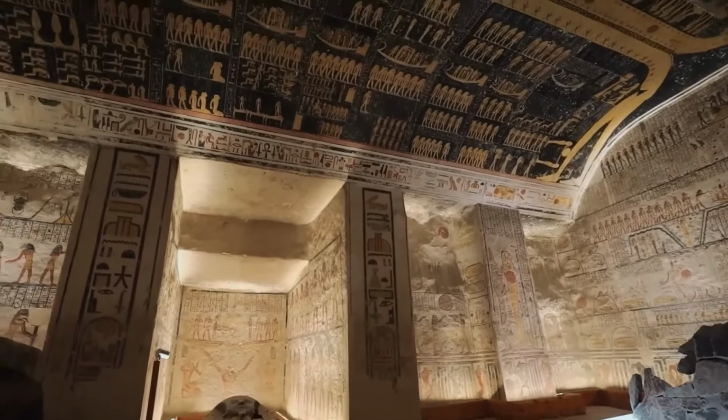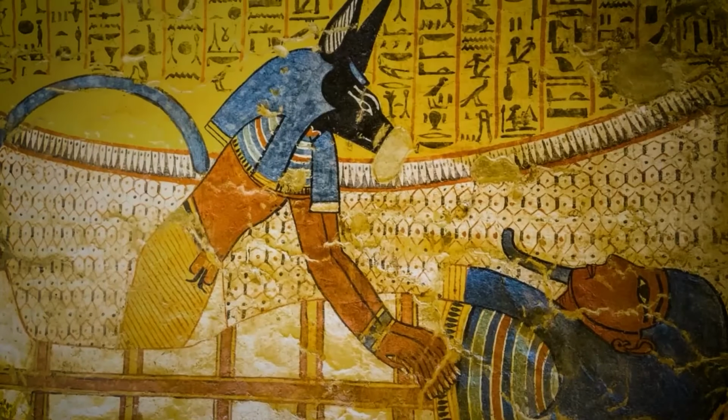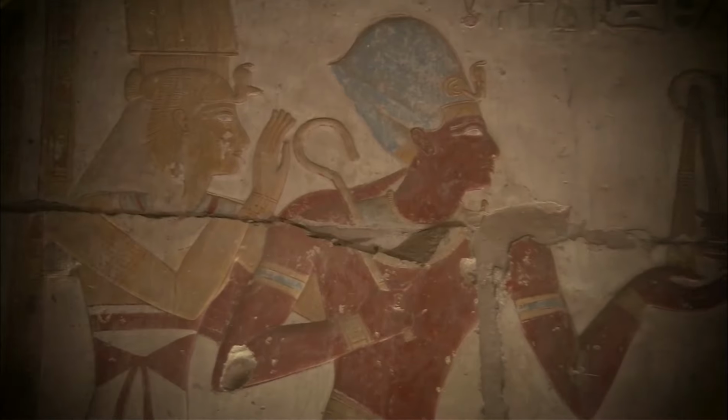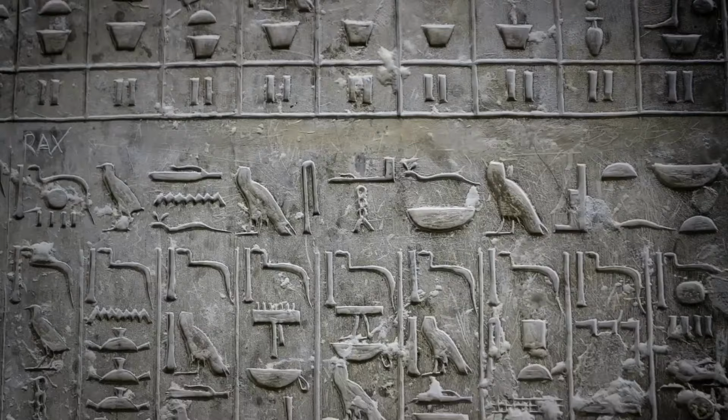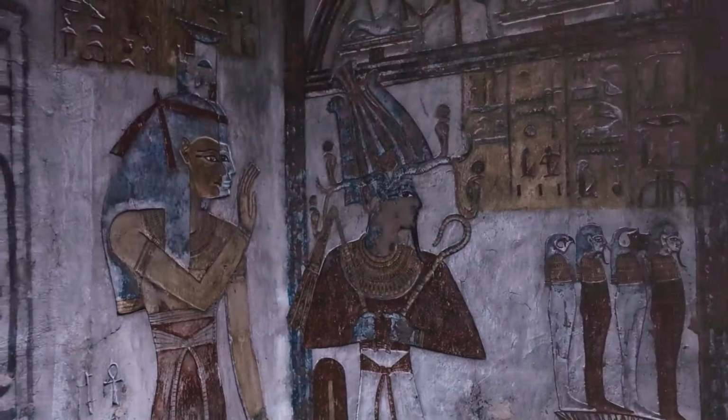Visiting the pyramids feels like stepping back in time. You can almost hear the echoes of the workers and feel the presence of the ancient pharaohs. It's a powerful reminder of humanity's enduring spirit and ingenuity, captured forever in stone.